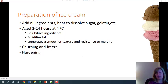Remember at the beginning of the semester, we measured overrun to determine how much air had been added into our foams. The same thing can be said about ice cream. And if you go to the ice cream aisle and pick up a couple of different cartons of ice cream that are the same size, you can see a difference in weight on them, okay? This has to do with overrun.